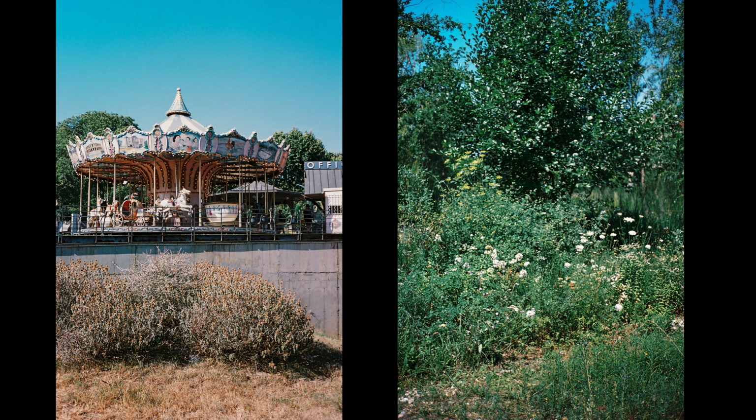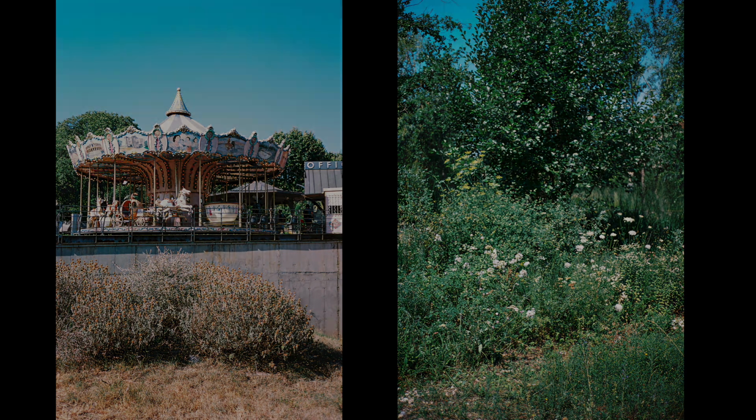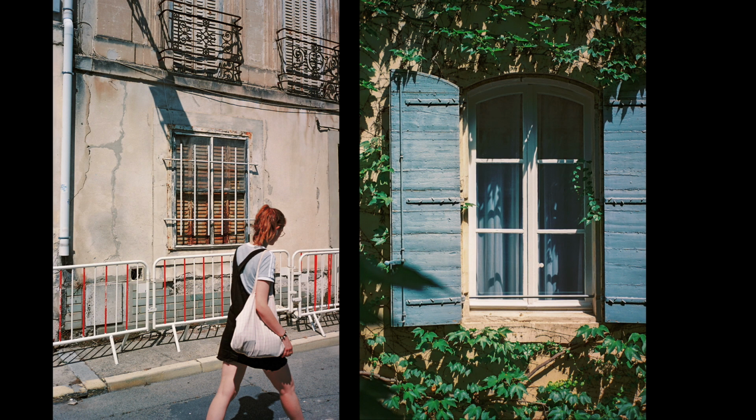And that's details of the city of Arles, when you wander around. Again, here are two other pictures of the city of Arles during the festival. And then switching to some other film.